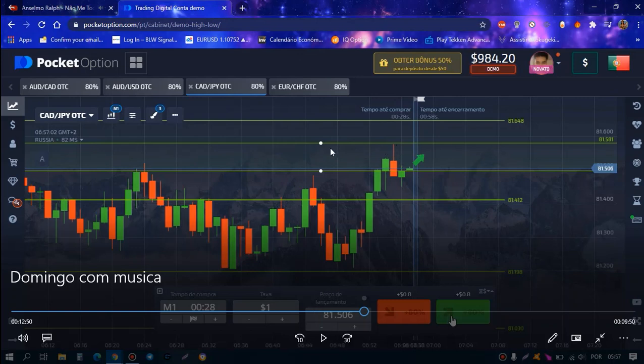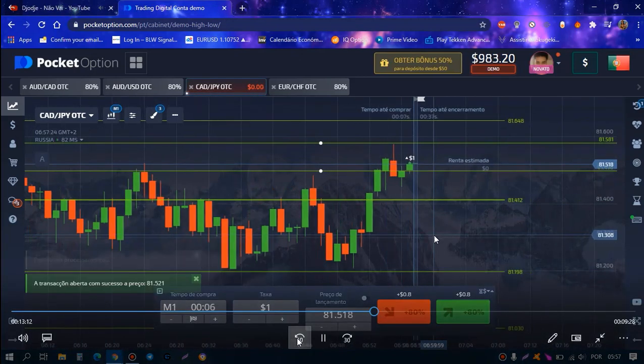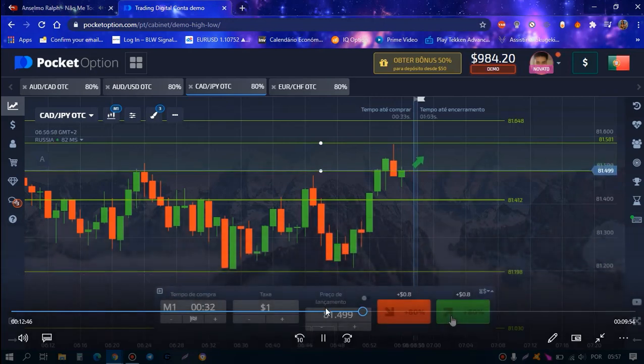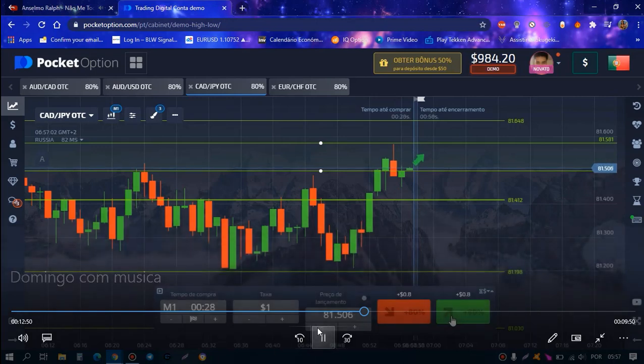I ignored all signs from sellers. I just cared about signs from buyers because I believed in buyers at this time. You can see a lot of rejection, a lot of strong sellers entering, but I just didn't care. Here they were deciding what they were going to do. So just see strong buyers and sellers movement.